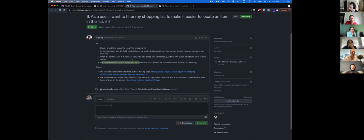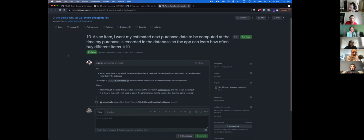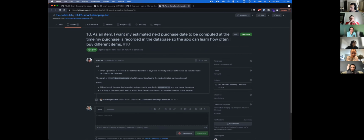And the next issue is, as an item, I want my estimated next purchase date to be calculated at the time of my purchase so the app can learn how often I buy different items. The way this works is that there is a script here, source lib estimates. Whenever you check off an item, it's going to be able to calculate when the next purchase date will be, and then you can save that into Firebase.